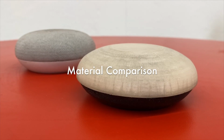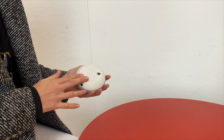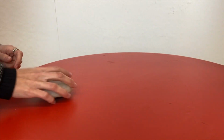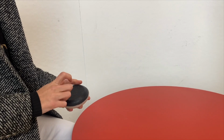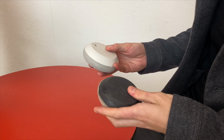Sadly, we cannot pass samples around to each of you in this virtual format, but instead we've asked a few of our classmates to describe the material differences between the Google Nest Mini and the Biome material replacement. We asked each participant to hold both hardware casings and describe the differences between them. Enjoy!